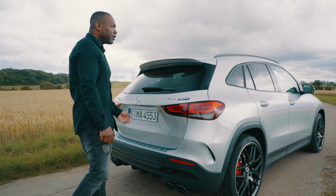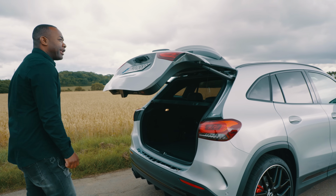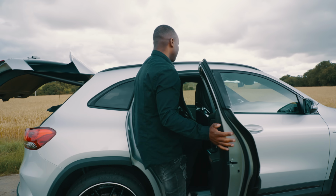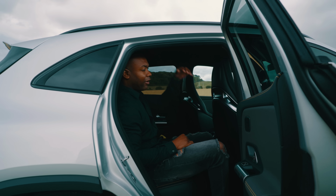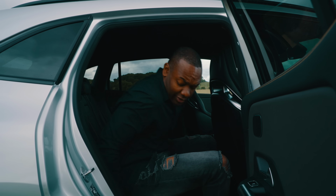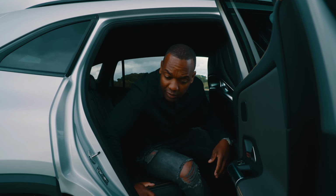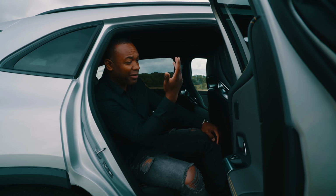I'll review the car. Boot space, electric tailgate, fine. Rear space, legroom, headroom, USBs. It's got Isofix, for God's sake. Kids would have been perfectly safe with a drift mode. It's got 7 airbags or something.